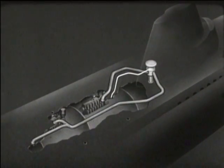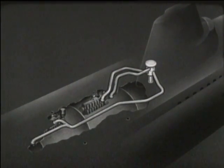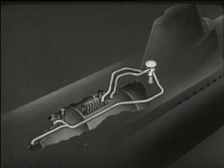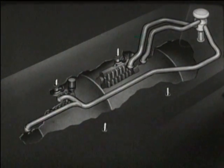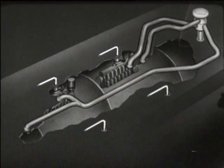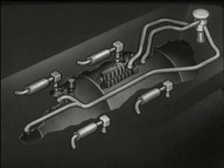Another line from the main induction valve to the forward engine room is the main source of fresh air to ventilate the entire hull. The exhaust gases from the engines are discharged through the engine exhaust piping, the outboard exhaust valves, and through mufflers to the atmosphere.